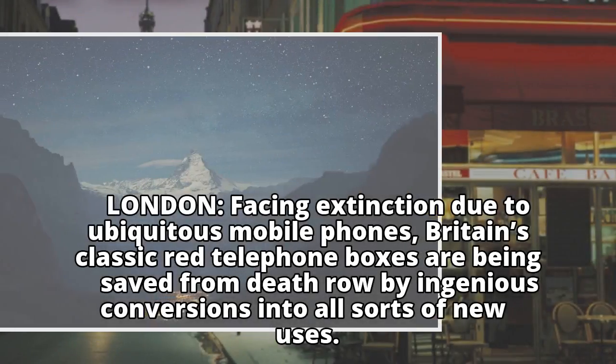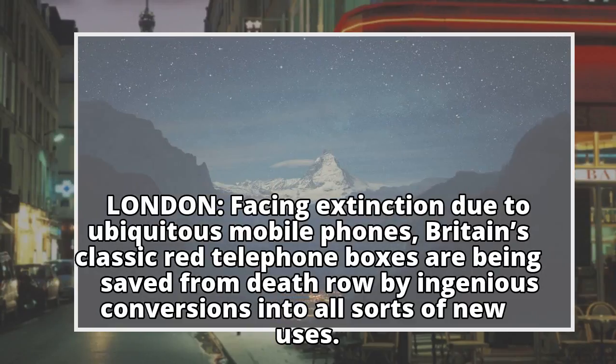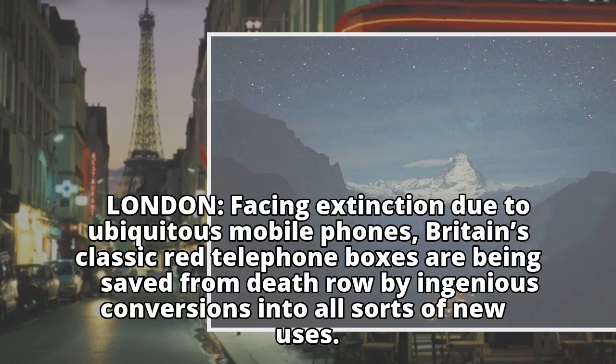London, facing extinction due to ubiquitous mobile phones, Britain's classic red telephone boxes are being saved from death row by ingenious conversions into all sorts of new uses.